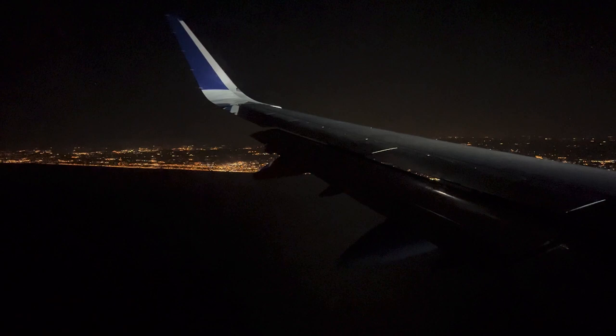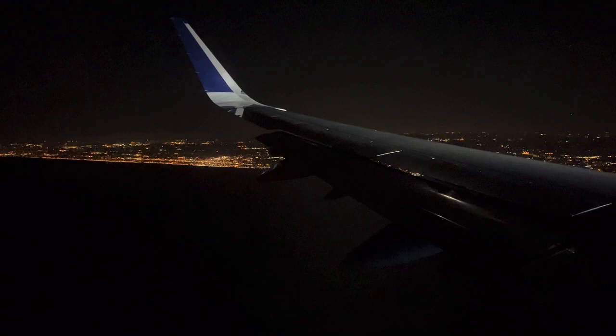Now it's time for the approach controller to issue us a right-hand turn to intercept the final approach course and be cleared for the approach so that we can land on runway 4R.